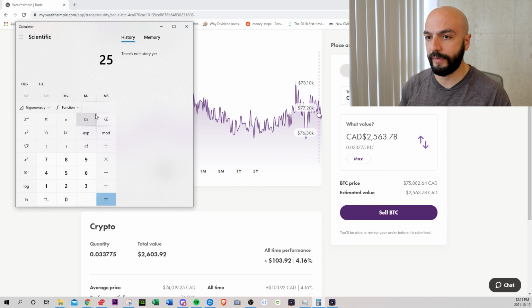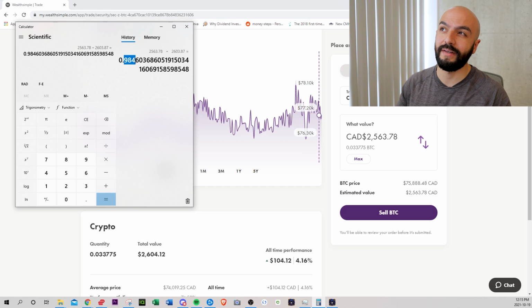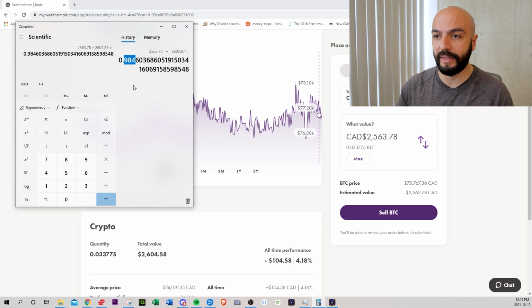So 2,563 is what I can get when I sell it, which is this number. And then divided by what this says I have in current value. So I'm getting 98.4%, which means I paid, what is this, 1.5? I guess that 1.5 and a bit, that's probably the spread they're charging. That's how they make money off of you.